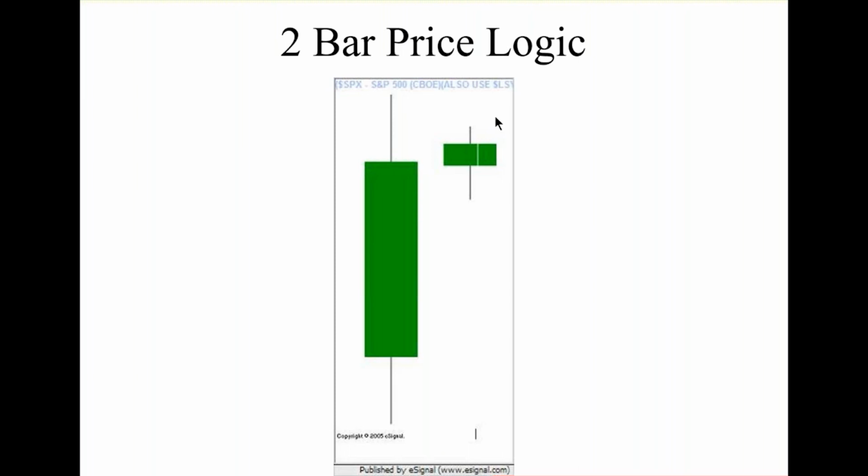Okay, and then this is just neutral. The 2-bar logic is just neutral. So what we have here is a bullish bar, and the next bar is a neutral bar. Again, our two criteria: narrow range from high to low, narrow range in the real body. Therefore, that's a neutral bar.